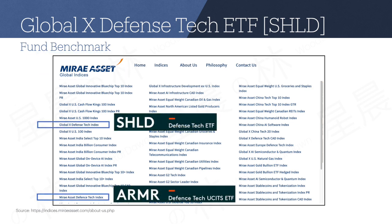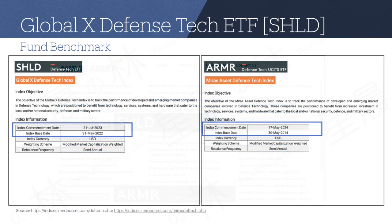We will specifically look at the Global X Defense Tech Index that SHLD tracks, but also another similar Mirai Asset Defense Tech Index that is tracked by a UCITS version of SHLD with the ticker ARMR. The Global X Defense Tech Index was created in July 2023, with a base date of 2022. The Mirai Asset Defense Tech Index was created later in May 2024, but interestingly has a much earlier base date of 2014. Index objective descriptions are essentially identical.